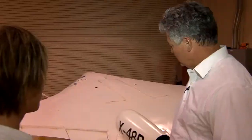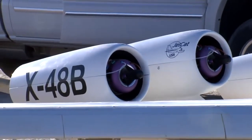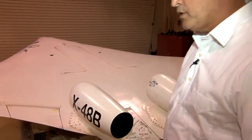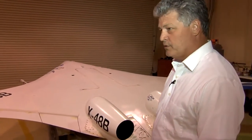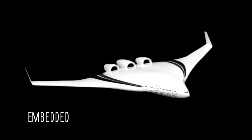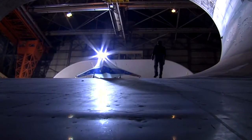Right. What we have here are potted engines. That's one concept that we're looking at. It's a lower risk idea. Potted means that it's sitting up off the airplane. You can see that it's mounted up, and there's some space between the body and the engine itself. There are a couple of other ideas floating around, like embedded engines, and they would be sunk down inside the airframe, and there would be little inlets to take the air needed to drive the propulsion system. That's another idea that we're starting to explore in wind tunnel testing.